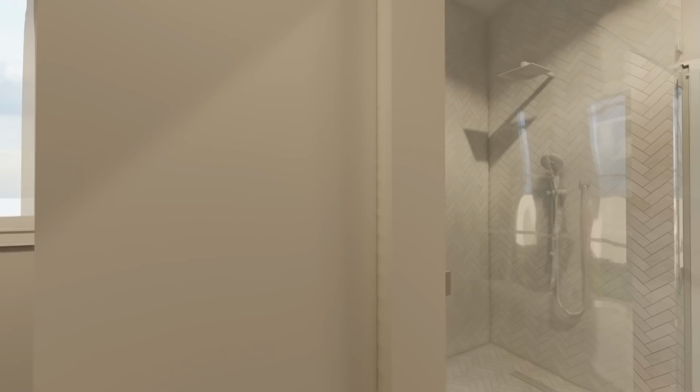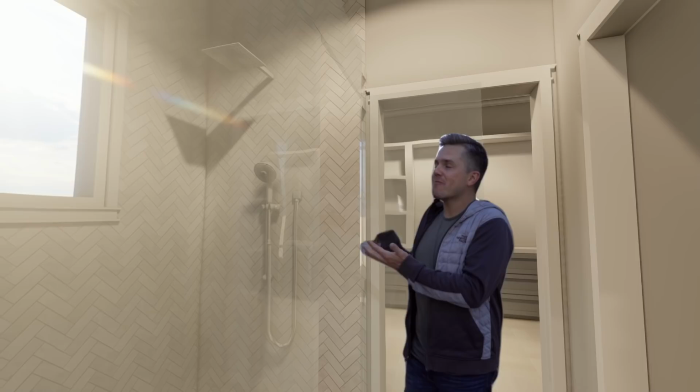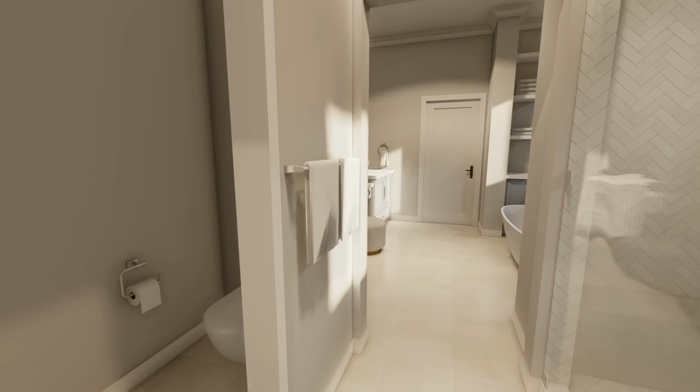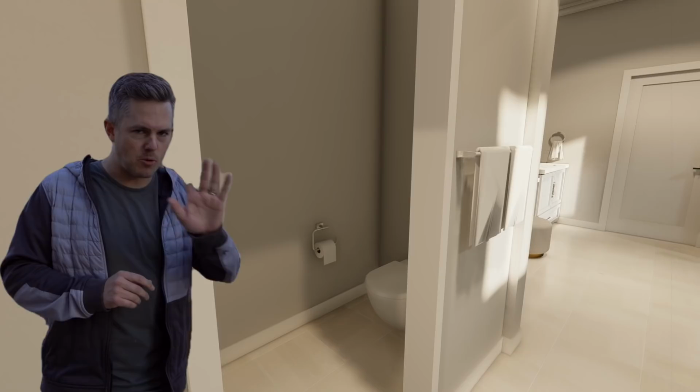You guys know me, you know I love the shower. Right now we only have one shower head, but let's see if that changes in the final build. I know, there's not a half wall. Don't worry, that'll change. Go ahead and take a peek in the closet.